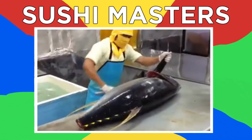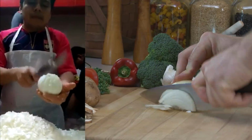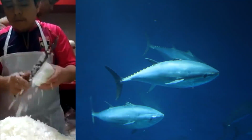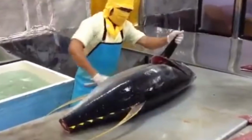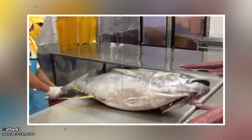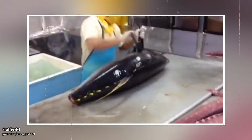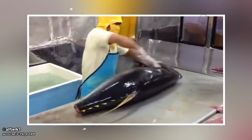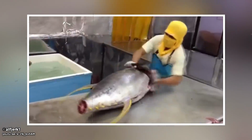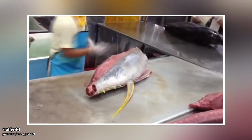Sushi masters. Onions are small and manageable, even if chopping them in your hand isn't the greatest idea for most of us. But tuna are large fish, and this worker slices and dices with speed and skill. First, he hacks off the tail and flippers. Then the head. Then he slits the stomach.